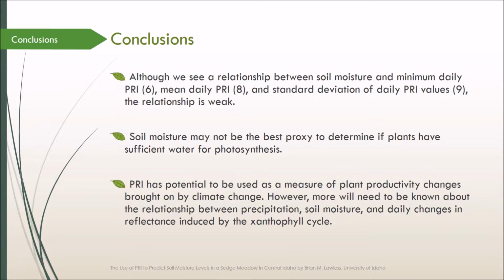Part of that could be the way we measured soil moisture. So firstly, the volumetric water content might not be a good predictor of how much water the plants have in order to do photosynthesis. Secondly, I had my sensors at a depth of 15 centimeters, and that could have been too shallow or too deep to really get a picture of what water was available to those plants. We had a lot of grasses and stuff in the area we were at.